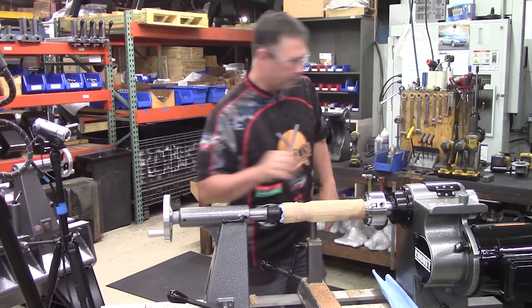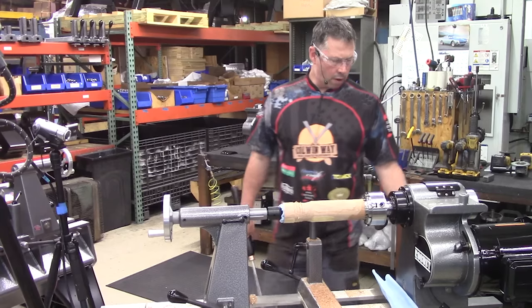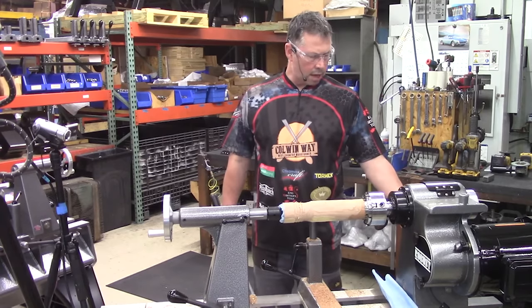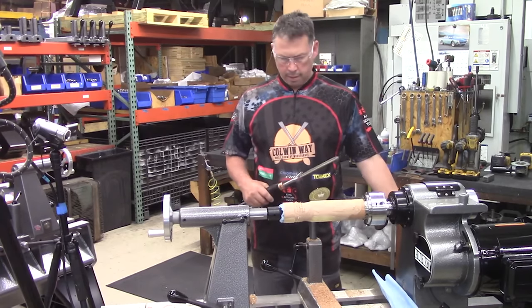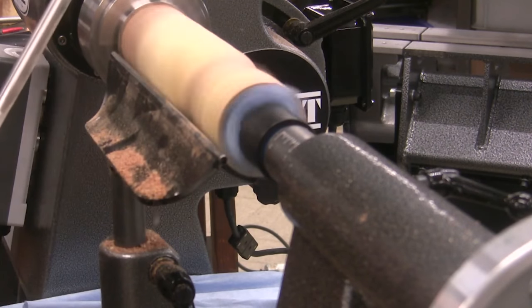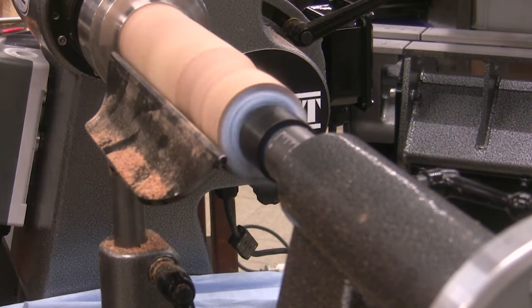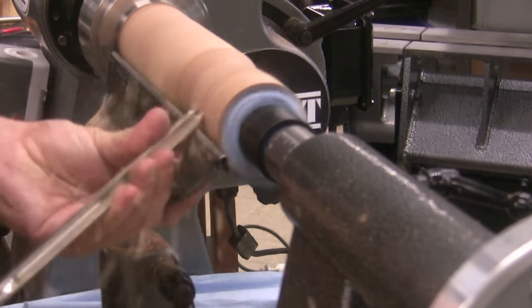So let's start shaping. And I'm going to, first of all, clear some of the rough away with the half-inch bowl gouge. And we're running there at about, let's go about 1600 revs.